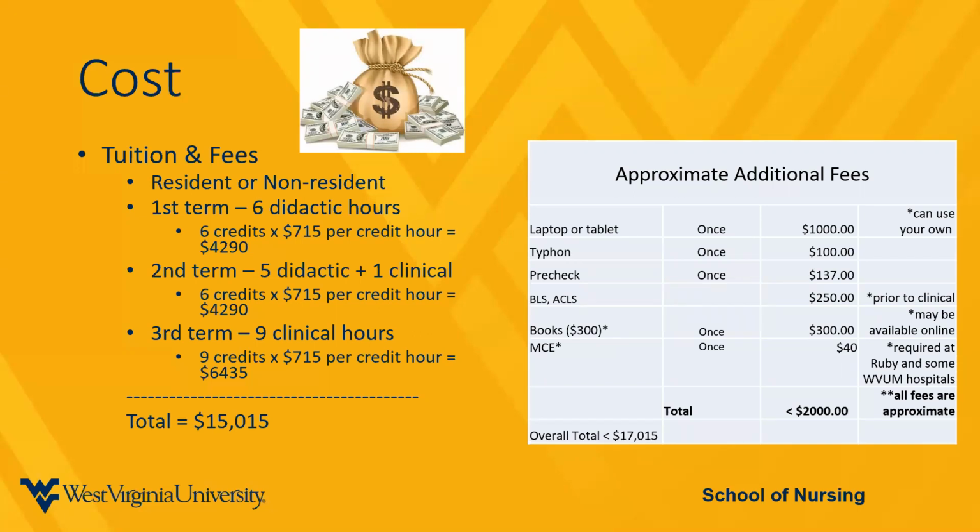You do have to have basic life support and advanced cardiac life support prior to starting clinicals. Most people can get these through their employer for free, but if you're paying out of pocket, that's around $250. Your books, the books right now that we use, some may be available online through the WVU Health Sciences Library. If you purchase them, like hard copies, it's around $300. I'm currently working with the library to try to get all of our books available online so that the digital copies are available to students.